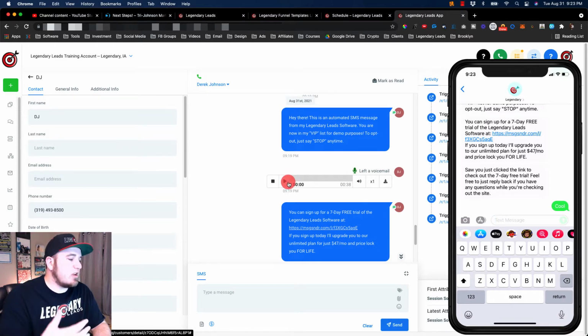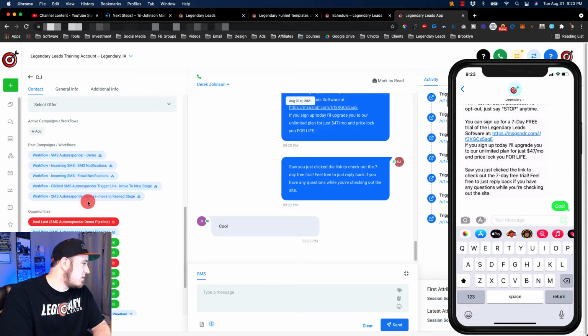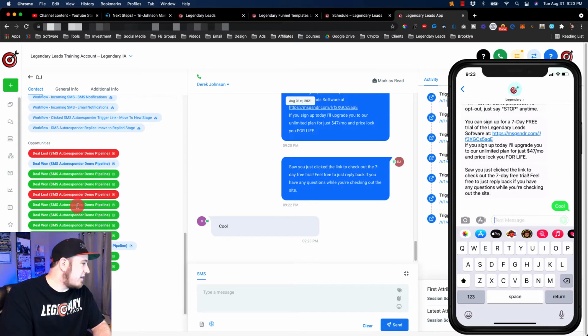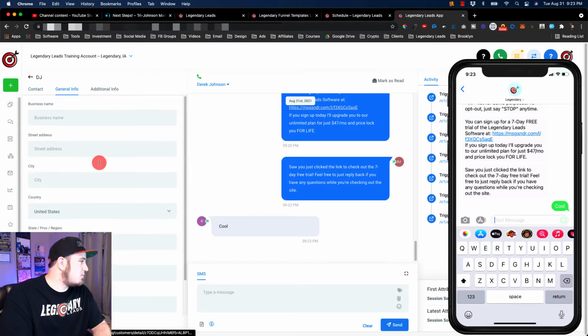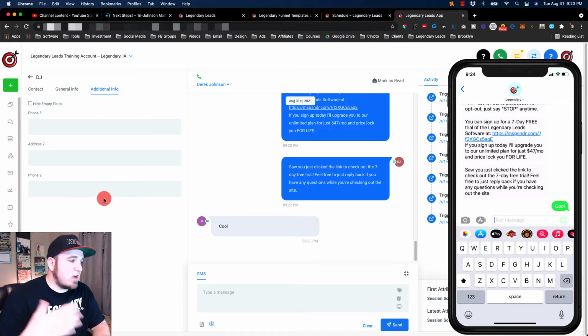All calls get recorded. Optionally, if you want to, you can record calls. You can play them back at up to 2x speed and download those anytime you want, so that's a nice feature. All replies will be here as well. In here you have some previous activity, so it's going to track all the previous stages they've been in. Here's your general info, where you can track personal data, address, stuff like that. The additional info tab, you can add custom fields.